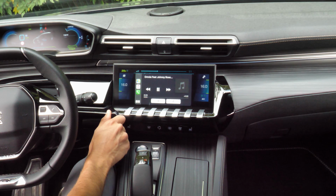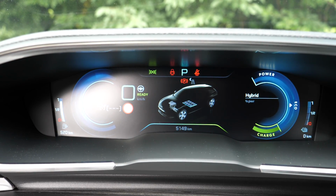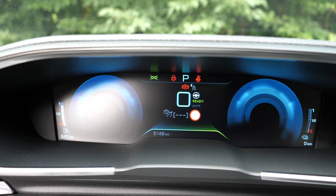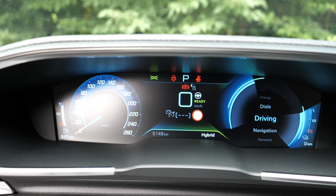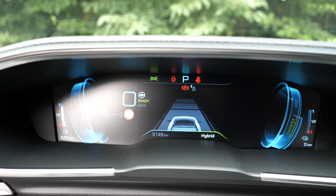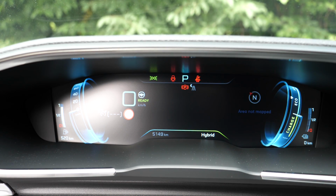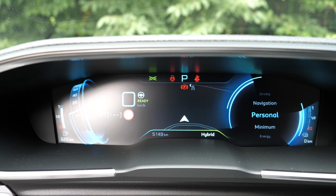That's nice. The digital instruments are quite fancy. Here you can see the energy flow, for example, but you can also have different views like a more classic analog dial view. The visualizations look fancy, but they take a lot of time. That's a little bit annoying while driving, for example. And there we go. This is also possible, and the GPS map can also be put right there in the middle. This is probably also one of the most useful views for this car.